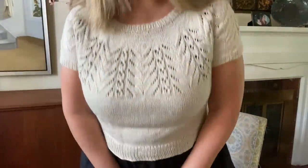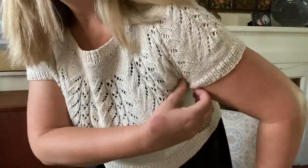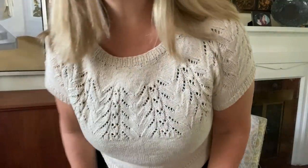It's so pretty, and there you have how it fits, and it's just lovely. The lace on here is just beautiful. I honestly barely had to block it. I really just wet it and lay it flat, but the lace was already looking really gorgeous before it was even blocked.